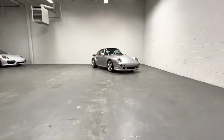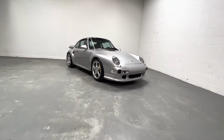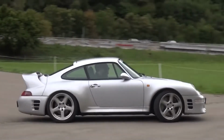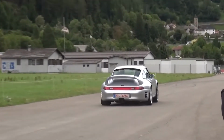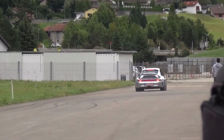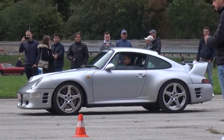Back in the mid-1990s, the Porsche 993 Turbo was one of the highest performing cars money could buy, but even nuttier was Ruf's take on the car, the CTR2, which became the fastest production car on Earth for several years, thanks to its strong 520 horsepower engine and its high top speed of 220 miles per hour.